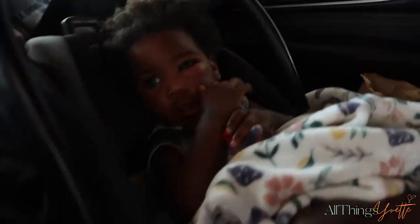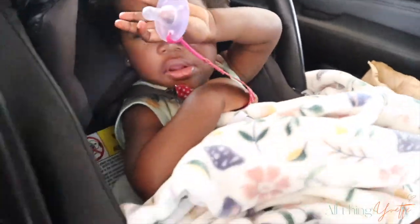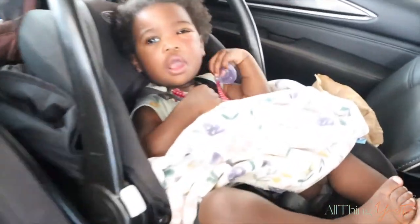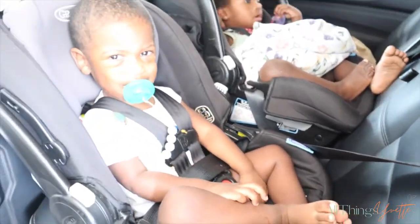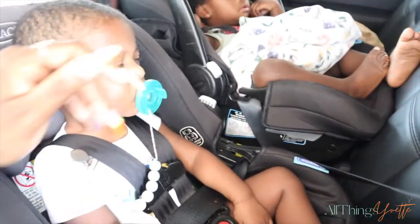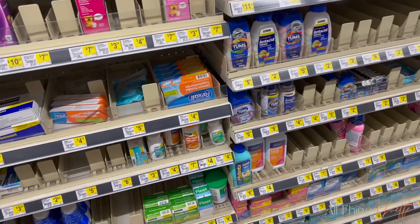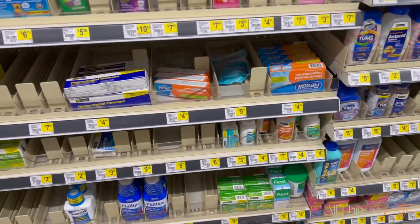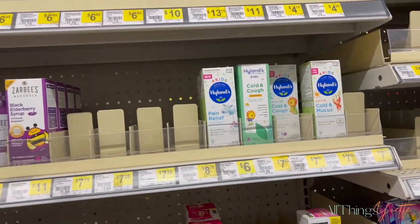And Kailani's eye is messed up. I do not know what happened. I really don't. Well, my baby look bad. So I'm gonna go in here and see if they got some milk. Okay, I had to come to Dollar General. I'm thinking maybe something bit her, but I was trying to find some Benadryl.